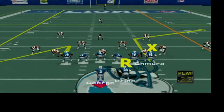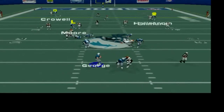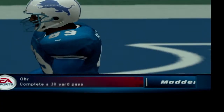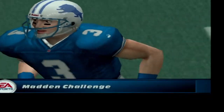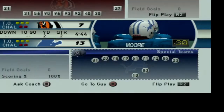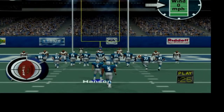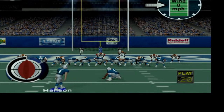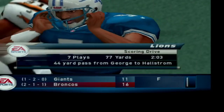He sees something in the defense. Looking to throw it. George lets the pass fly. Hallstrom with the reception. Touchdown, Lions. And here comes the kicking unit. The extra point attempt is good.